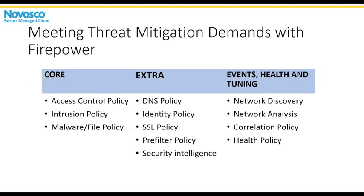Okay, so if you take all those features and you distill them down into policies, it boils down to the threat and the traffic analysis policies that we'll use to leverage on the Firepower. Most of these are understandably done through the access control policy, which acts as a policy core linking back into other policies such as DNS, identity, SSL, and prefilter. There's some extras that you'll see are missing on there, which is maybe NAT and VPN and QoS and routing maybe. I see those as more functional controls, and the Firepower is very, very capable of using these.